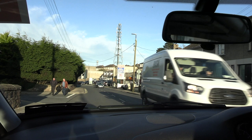And as you're approaching to take this left turn, just slow down, maybe a little bit more so than you normally would. This will give the pedestrians a chance to get across the road in a safe way and hopefully avoid any confusion by them suddenly stopping because they're not sure of your actions.